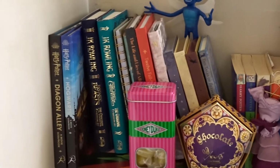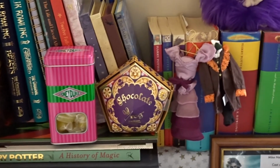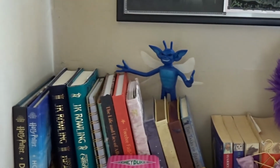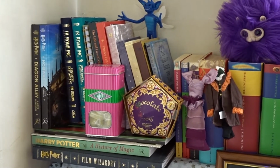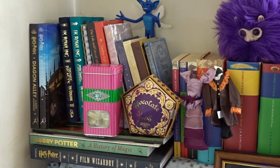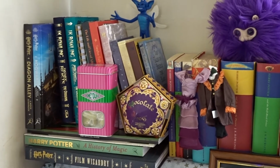I'm going to do a separate video about my book collection and my notebooks because I want to show you each and every one. At the top here, I've got Cornish Pixie and my Pygmy Puff. Then I've got Sherbet Lemon from Warner Brothers Studio, and also the Chocolate Frog.